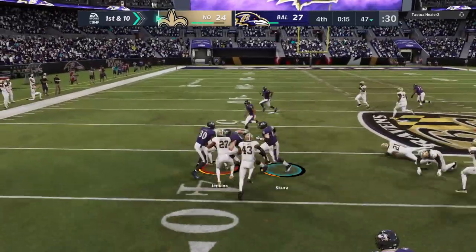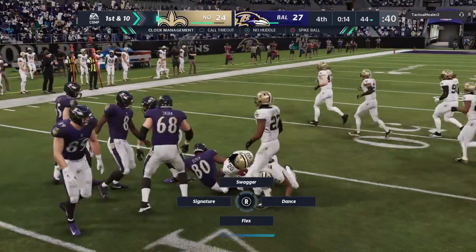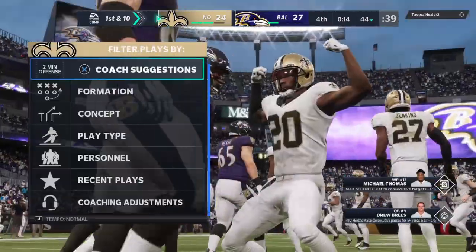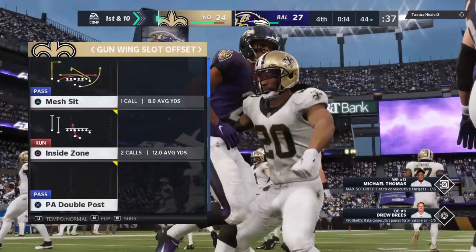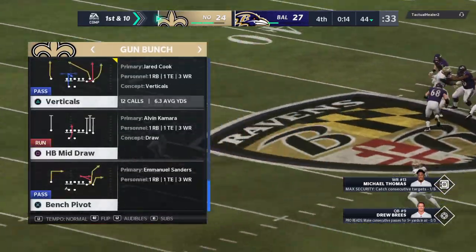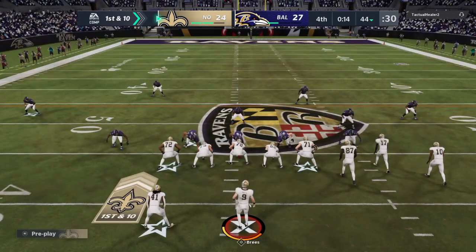It's intercepted. Picked off by Janoris Jenkins. And a great return as he takes us up just shy of the 45. They'll take over 1st and 10 at their own 44-yard line. The Saints offense on the field ready to get their drive started.